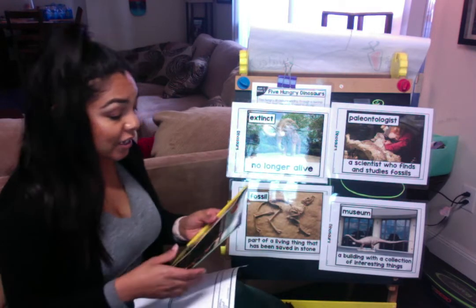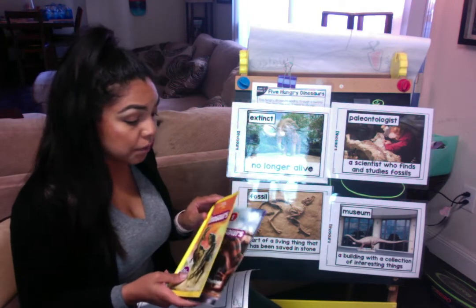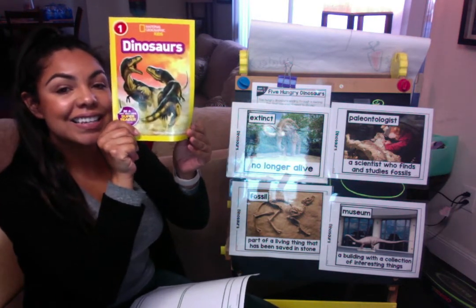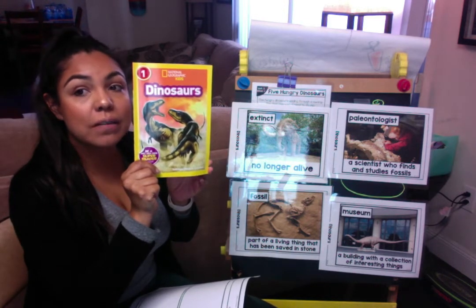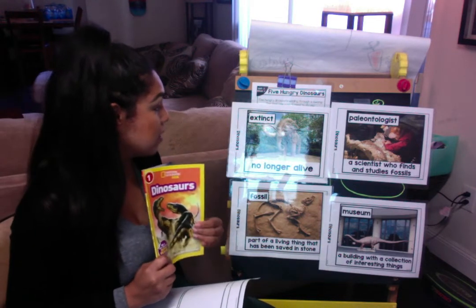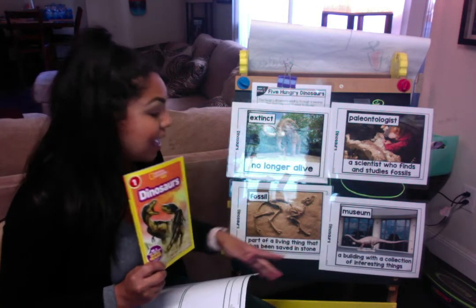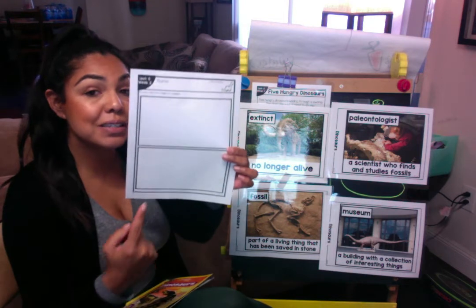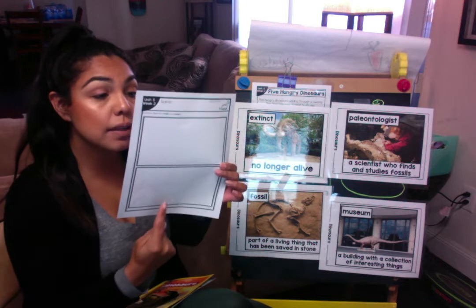Let's go ahead and get started with our vocabulary inside of our actual book. This book today is called Dinosaurs. Good. So inside of our book, we found a lot of vocabulary. And the 4 vocabulary words that I want you guys to focus on is extinct, paleontologist, fossil, and museum. Today, what I want you guys to do, boys and girls, is draw a fossil in a museum. TK, I just want you guys to draw. For kinder, I want you guys to also label.